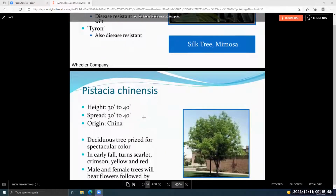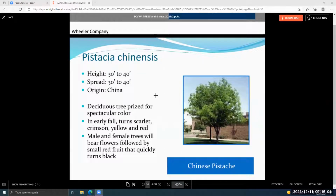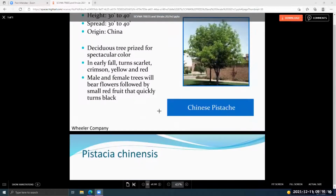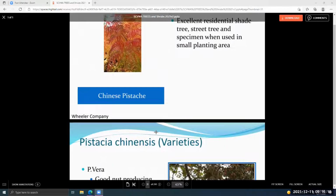The Chinese pistache, that's a beautiful tree. Once again, spectacular fall color. So drought tolerant, takes the sun, takes the heat. This is a beautiful tree, 30 to 40 feet. So it's a nice sized tree. It'd be a great shade tree in a front yard or a backyard. And there you see a picture of the fall foliage, which can be yellow, orange, or red.